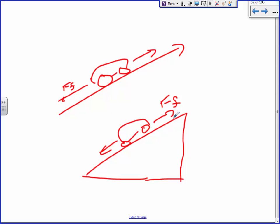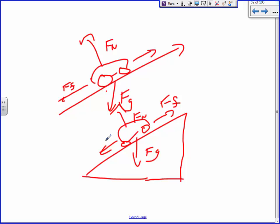Does that make sense? So although there's certain forces that I know which way they're always going, like for example, gravity was always down. Normal force is always up, perpendicular to the surface. Downward force is down the hill. Friction opposes motion. So you just got to figure out which way you're traveling, and that's the way that your friction's going. Does that make sense?